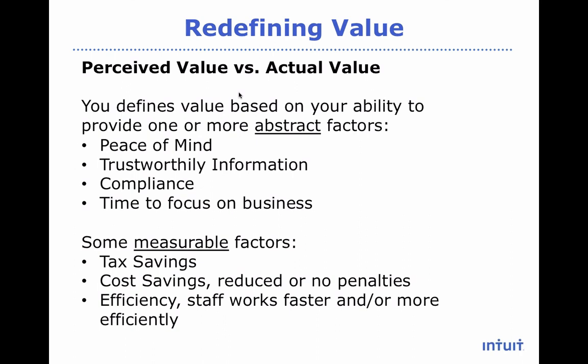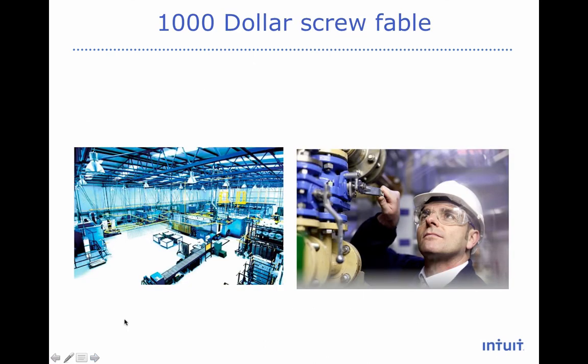So put yourself in your client's shoes when you're talking about value or the value behind your work. They're thinking about all these things, abstract factors and measurable factors. And during an engagement of fixed pricing of a fixed service, you want to keep both of these things in mind.